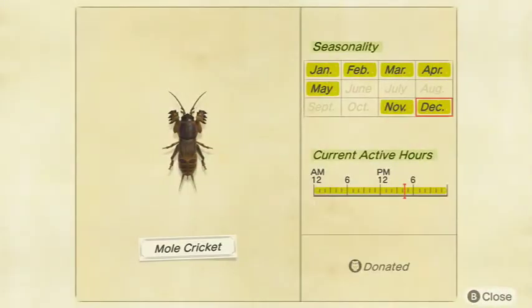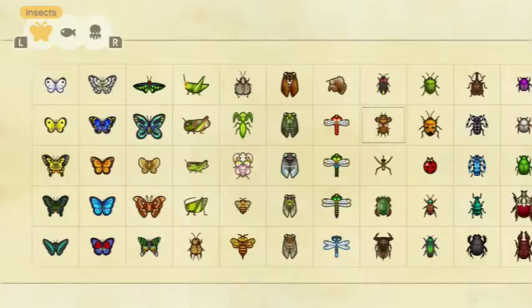Alright, next up sells for 500 bells at Nook's Cranny, all day. It's available in January, February, March, April, May, November, and December in the Northern Hemisphere, and in May, June, July, August, September, October, and November in the Southern Hemisphere. As you can probably tell by now, the hemispheres are flipped: June and December, July and January, August and February, September and March, October and April, November and May. That's just how it goes. So, they're not too rare, they actually are annoying in most cases.